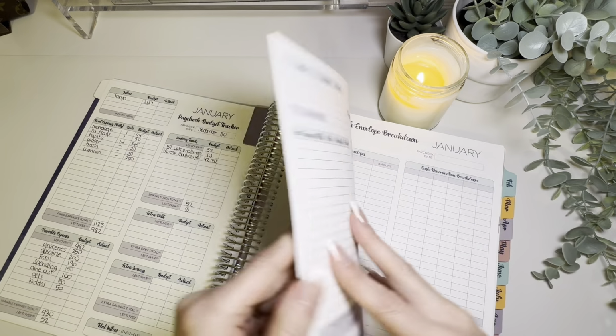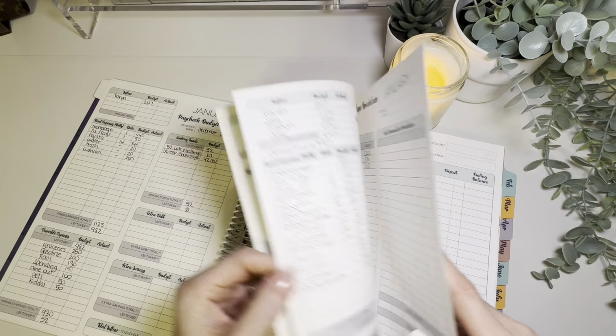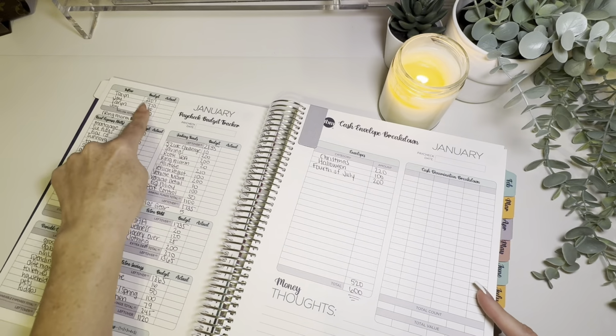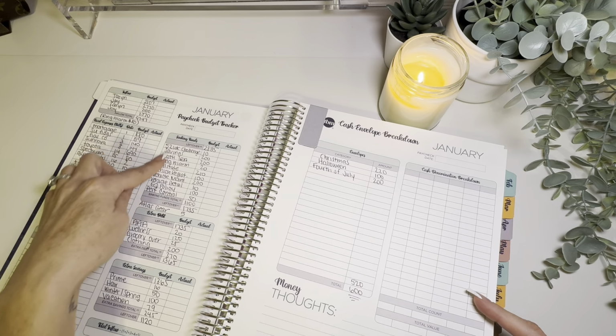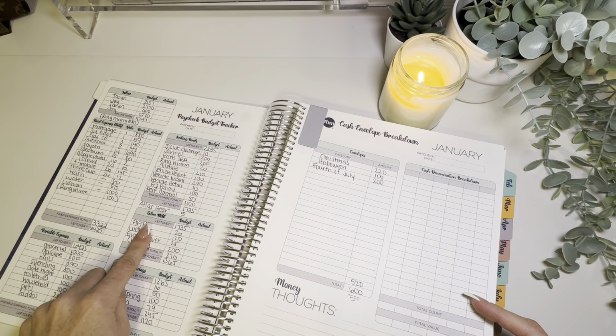I do start with the month at a glance. That's right here. I like to see all the income for the month, all of the bills for the month, all of our variable expenses, and all of our savings. I don't have debt other than the car and the home. I don't pay any extra on it right now because, again, I'm paying enough on it. I'm comfortable with where we're at. The interest rate is super low on both the home and the car.